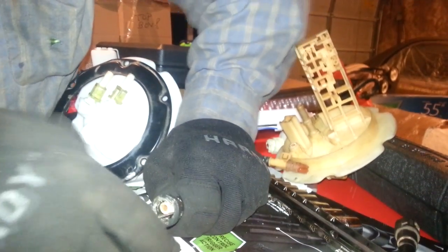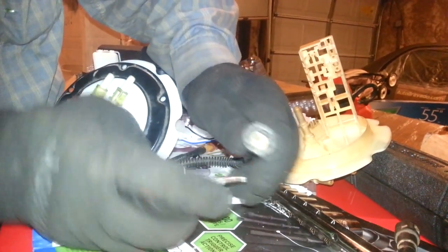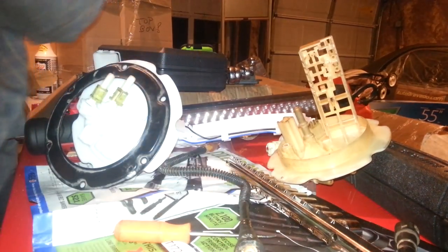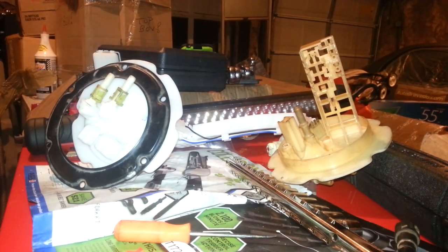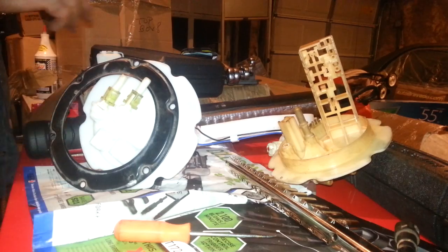Finger out of the way for when it goes through. I think it's time for a surgical tool. Yeah, I got a surgical tool that's perfect for this. Oh! I don't know where it is. I already have it out, sort of.